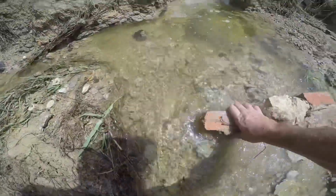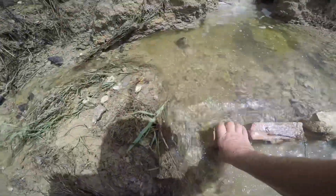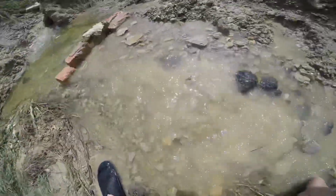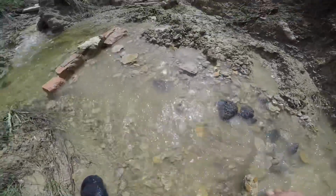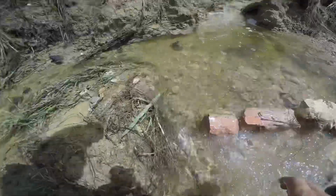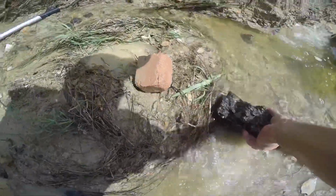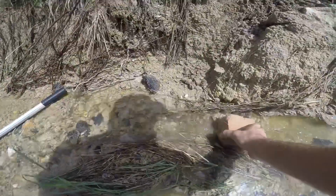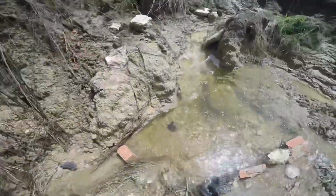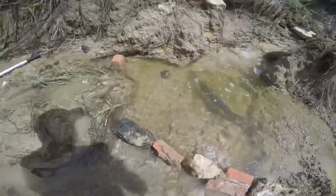I'm gonna do this and build a barricade. There we go. Come on. Hopefully it stays in. But they're pretty amazing. They're able to jump over rocks and do all kinds of crazy stuff. We'll see if that keeps them in here. Do y'all think it's gonna keep them in here? Made ourselves a little pool right here.